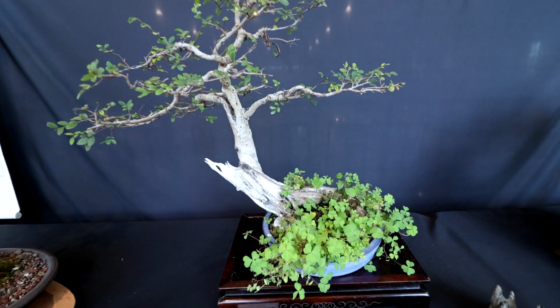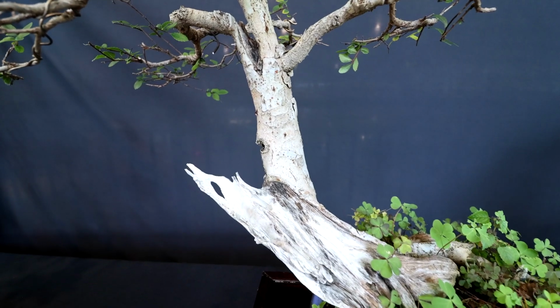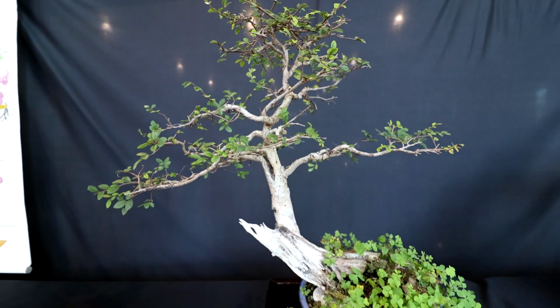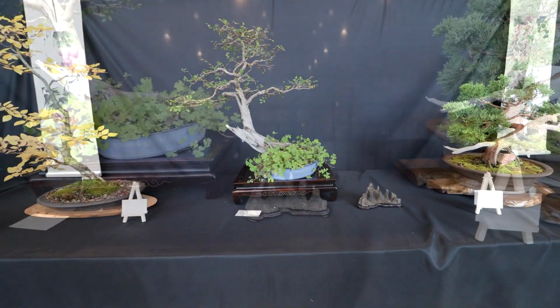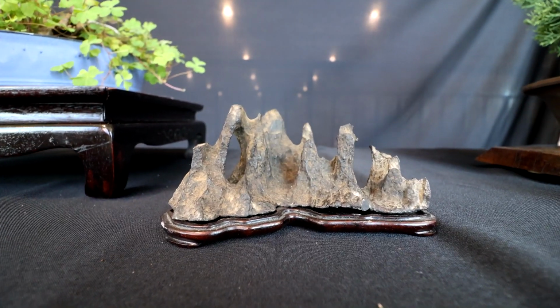Lots of deadwood on the trunk. That's got old bark on it too. Very cool. Nice stand it's on. Here's a cool viewing stone. Looks like mountain peaks.